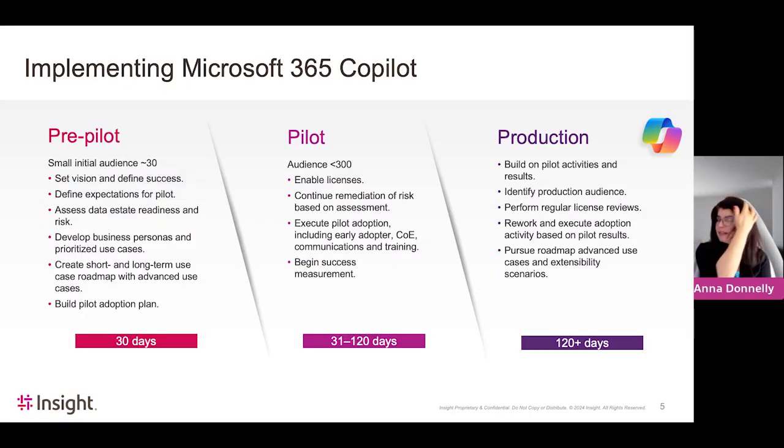So from that, most of what is asked of me for clients who purchase licenses or who are about to purchase licenses, a lot of times they're like, okay, well, what does the implementation plan look like? What's the timeline? What should we be doing, right? There's usually this kind of pre-pilot type of situation, right? Where folks are evaluating licensing and some of the technical pieces. So I call that pre-pilot.